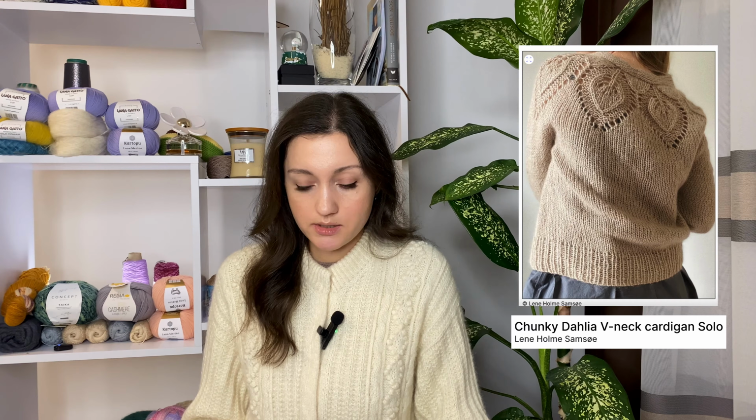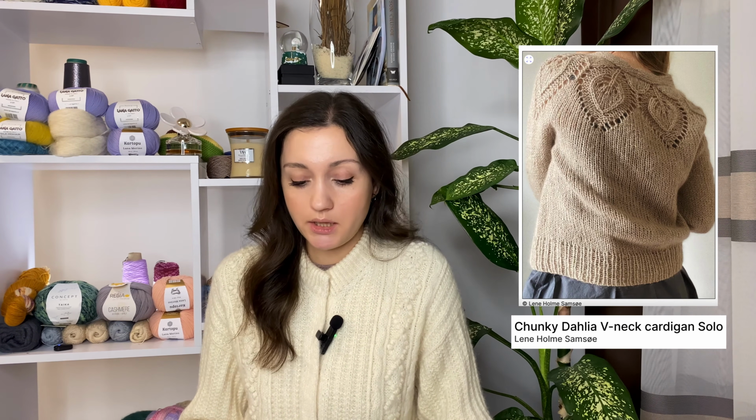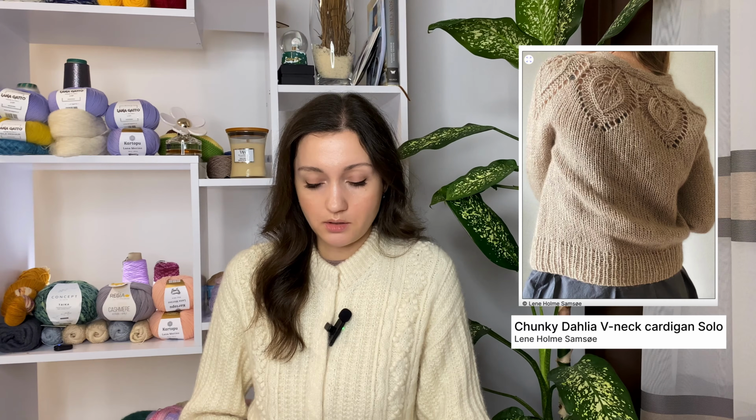You see that there is some lace design on the shoulders. Of course, it should be considered while selecting such a pattern, because this area on the arms when you start the sleeves is very risky for being too wide or too tight, with different patterns used there.